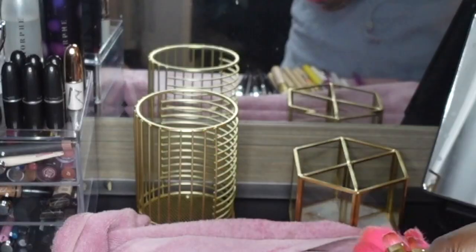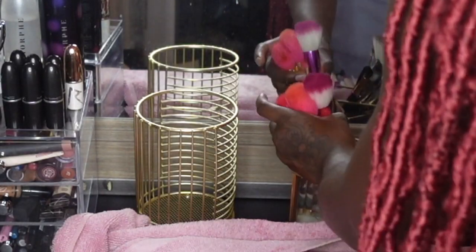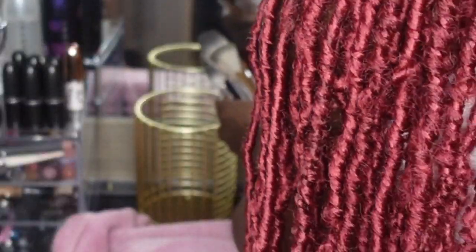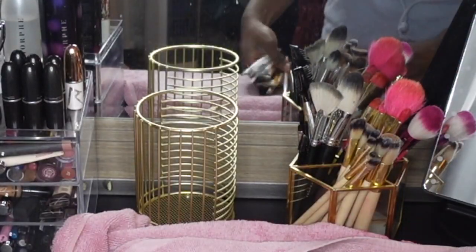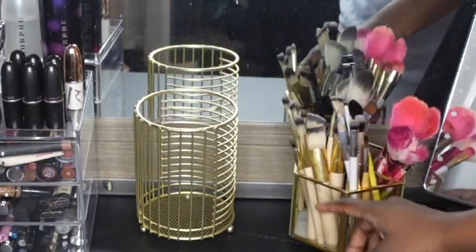After my brushes are all nice and freshly washed and dried, I'm going to separate them by brand. So this is the Sonia Kashuk brand, the Sephora brand, then my BH Cosmetics brand, and some miscellaneous brushes which just include Morphe and e.l.f. brushes.